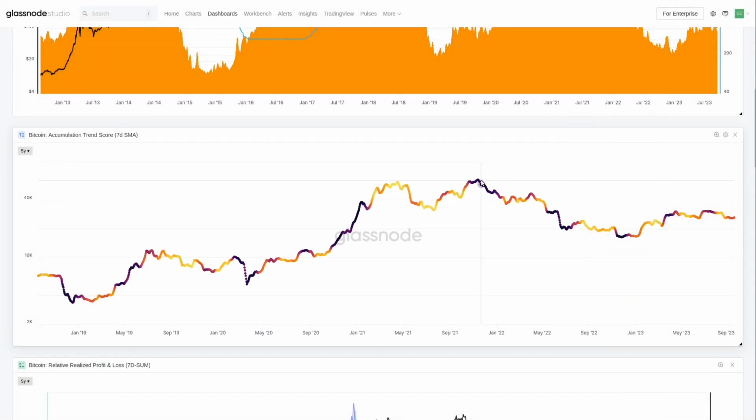There's two areas that really stand out. There's bottoms, where people really step in and actually buy this thing. March 2020, it was over. FTX, it was over. When 3 Arrows blew up, it was over. And yet people still stepped in and actually acquired coins on those dips. These are the kind of things that set market floors.